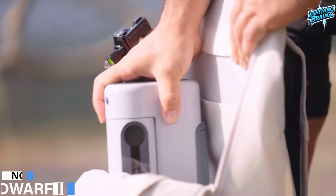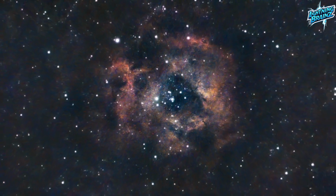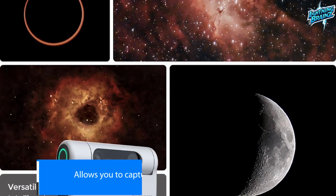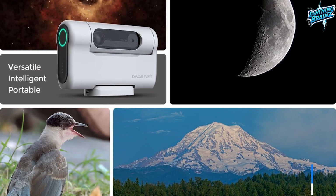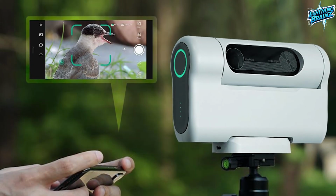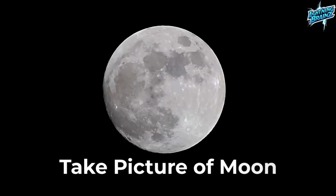Number 1. DWARF II. The DWARF II Smart Telescope is a revolutionary device that brings the cosmos closer to you. With dual cameras, including a wide-angle lens and a telephoto lens, this digital telescope allows you to capture stunning images of celestial bodies like the sun, moon, galaxies, and nebulae, as well as record videos of birds and animals. Controlled effortlessly through the Dwarf Lab app on your smartphone or tablet via Wi-Fi, this ultra-portable telescope is perfect for both daytime and nighttime observations.